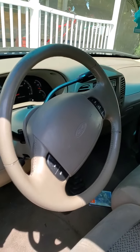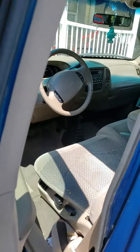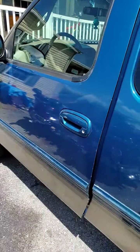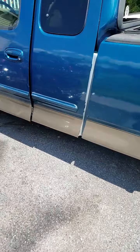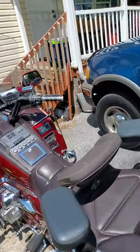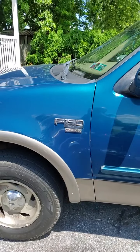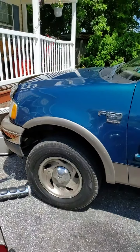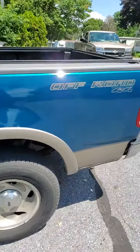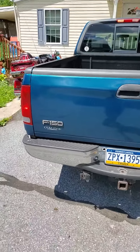Like I said, not a brand new truck, but this is going to be used as a workhorse, for when we get our camper, so we can tow that, our ski jets, and all the other things that we're deciding that we're going to get. But this is an actual F-150 with the Triton V8, which is, I think, a 5.4 litre, and I mean it's in good condition for what it is. I mean, it looks pretty good.